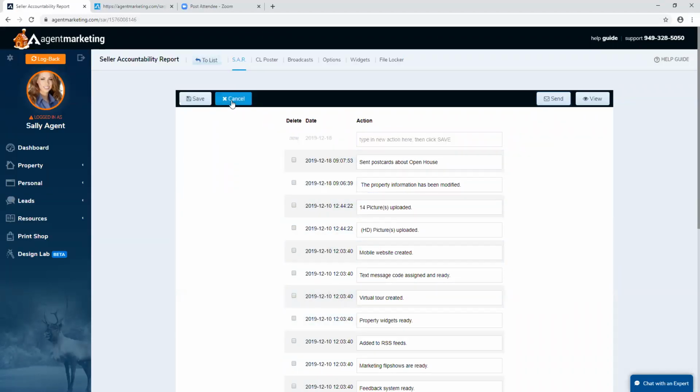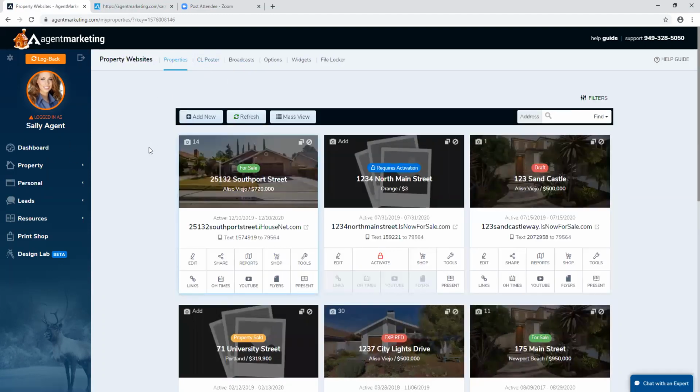So that is the seller accountability report. Again, it's like a log you can send to the homeowners so they can see what it is you're doing to market their listing. So a nice feature you can send to them if it's something that they would like to see. Remember, that is under reports for the listing, and then you just click on seller accountability report.